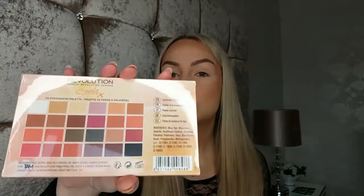This has similar packaging in the sense of the rose gold writing, but there's no viewing window. However, you can see that the colour theme has been carried through with the creamy pink tones in there. So I think the packaging is very cohesive. It all works well together. You can see on the back here all the shades. There are 24 eyeshadows in this palette, and I love that Soph and Makeup Revolution kept the price down.